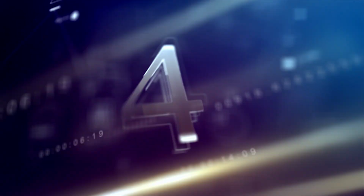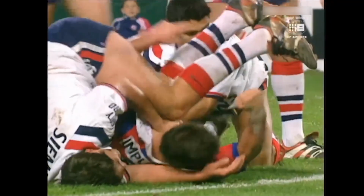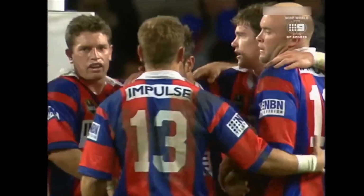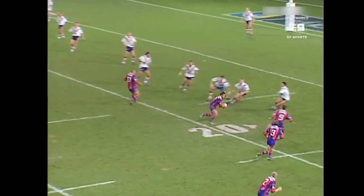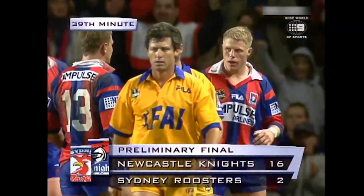Number 4. Brad Fittler 2000. Brad Fittler and Andrew Johns might be the best of mates nowadays, but Freddie and Joey were bitter rivals back in their playing days. The pair played many finals matches against each other, but it's the 2000 preliminary final that takes the cake. The Knights looked to have booked their spot in the grand final when they went to the break leading 16-2, but they didn't count on a spirited Roosters comeback.